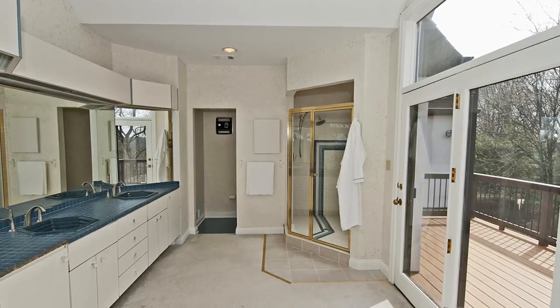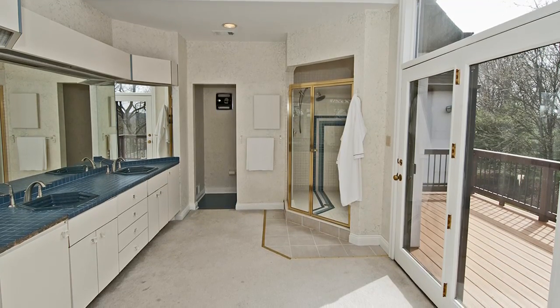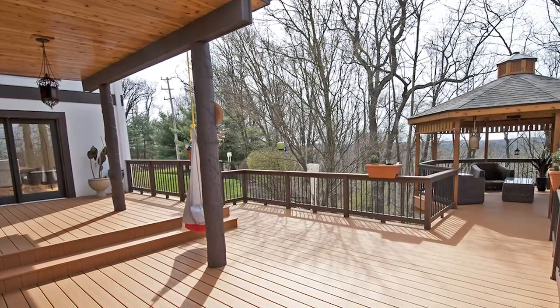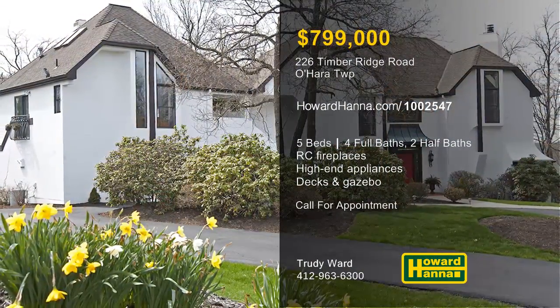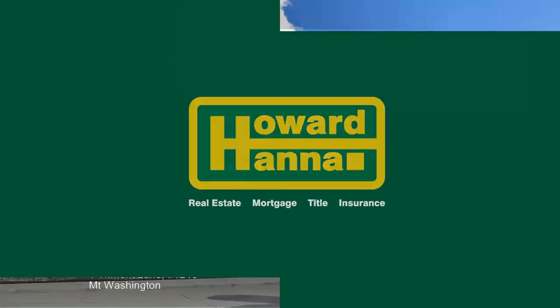The upper level is home to a master suite with a sitting room, a loft, a full bath, and a laundry with a new Samsung washer and dryer. New decks and a gazebo overlook the wooded lot and offer an amazing series of sunset views. To learn more about this home and arrange your personal tour, please contact Trudy Ward.